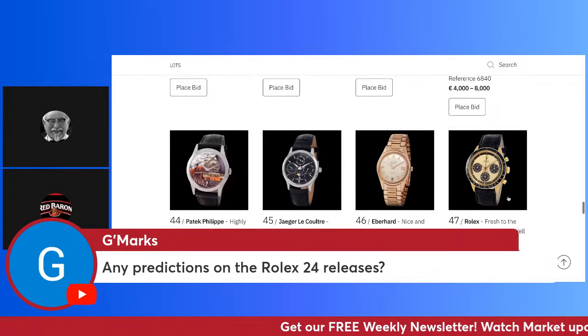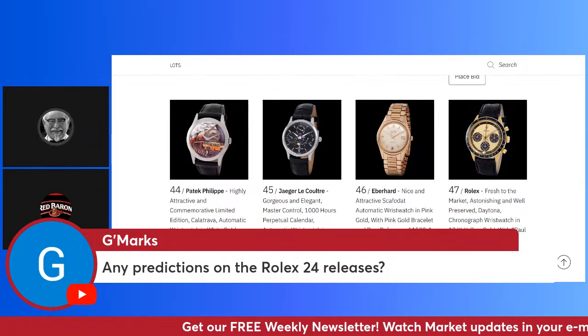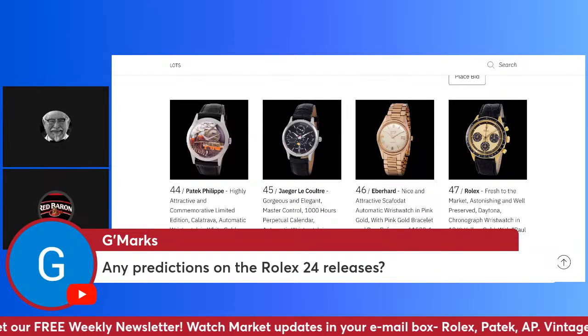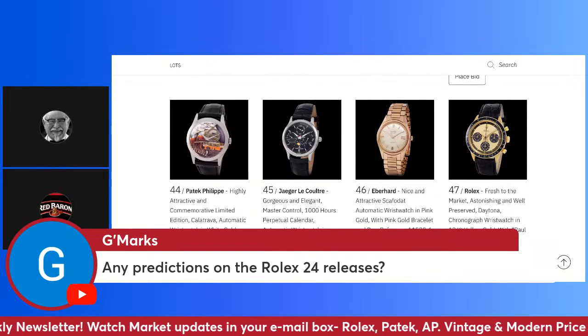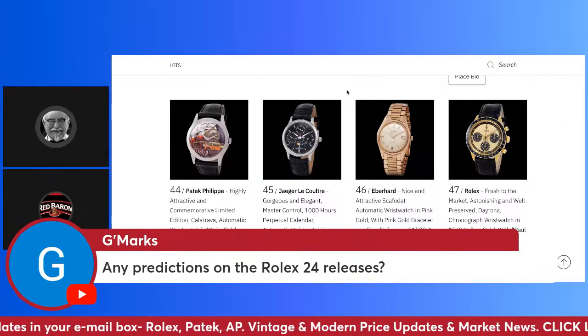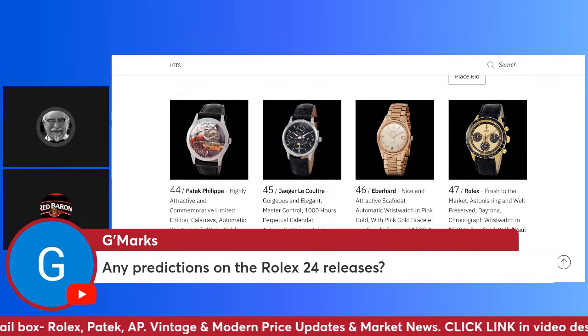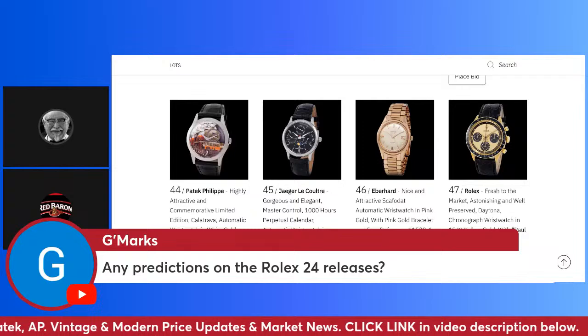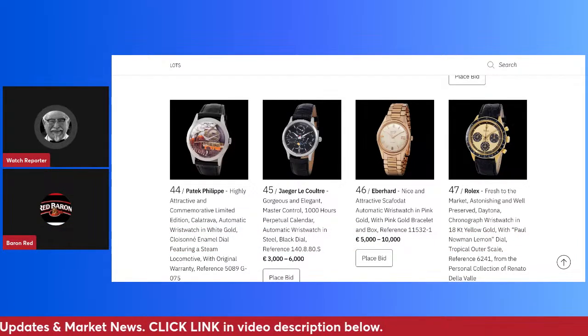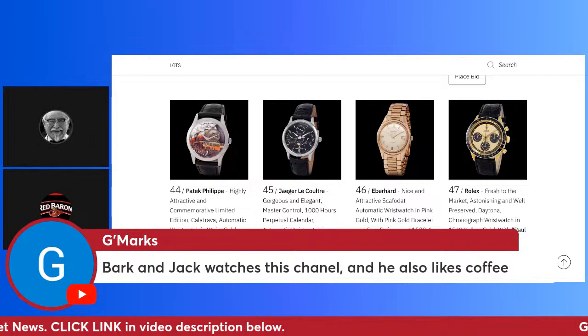Would you buy it for $4,000? If I was in the market for a perpetual at that price point, yes, I'd be in. What do you mean if you were in the market? I mean, perpetual. You've got to always be in them.